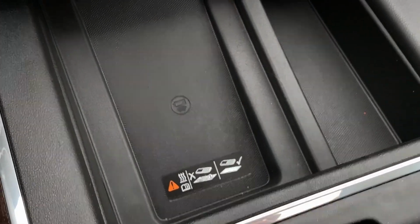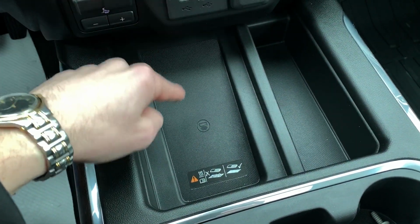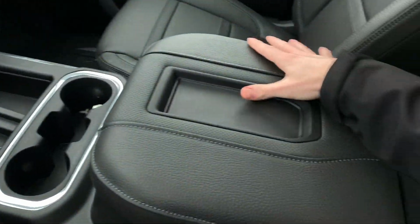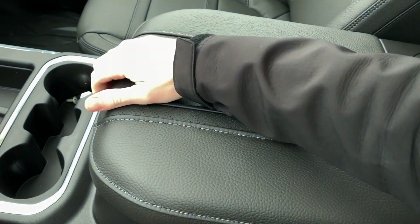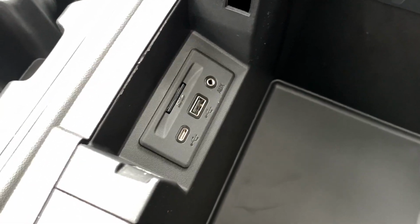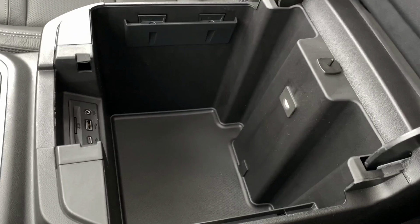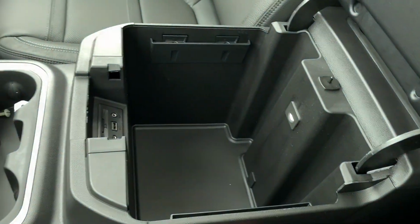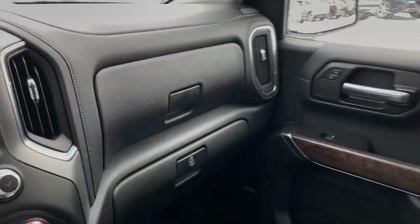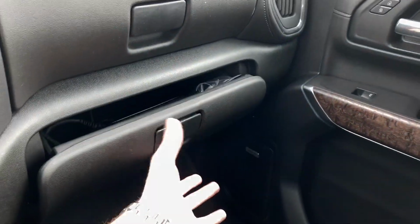Down below you will find a wireless charging pad, which is actually big enough to fit the new iPhone 12 Pro. So that's really nice, of course. And then just overall really nice and spacious center console here. If I open this up, you're gonna find your SD card slot, another set of USBs, and the auxiliary port for your audio. There's even a little LED light in here, which is gonna light things up at night. So GMC has pretty much thought of everything when it comes to the interiors of their truck. You've got the dual opening glove box here.